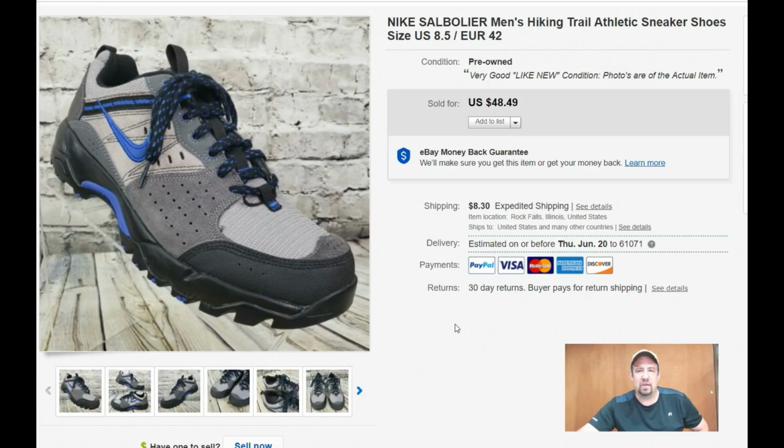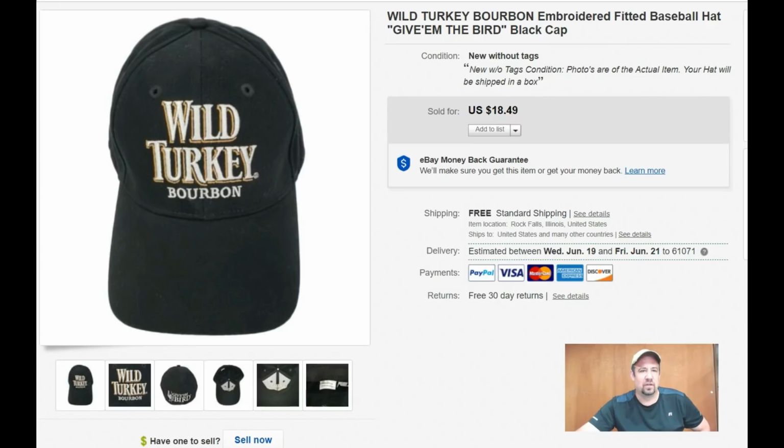Just a pair of Nike trail running shoes. These are really, really good shape and condition. I got $48.49 out of those, plus buyer paid shipping. I think I was into these shoes for $2 or $3. Typically, $5 is about my max buy point for a lot of shoes, depending on what they are, unless there's some sort of special shoe. But normally, whenever I show shoes, I'm always into them for under $5, especially if I'm getting them at garage sales.